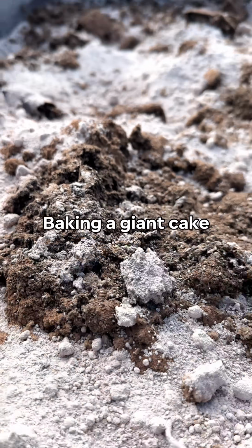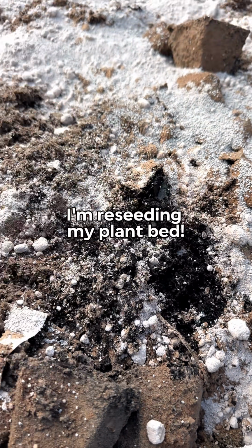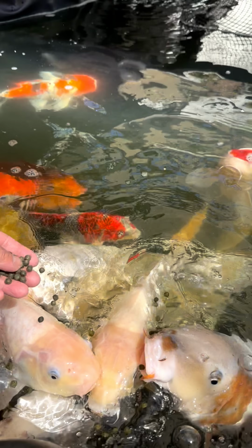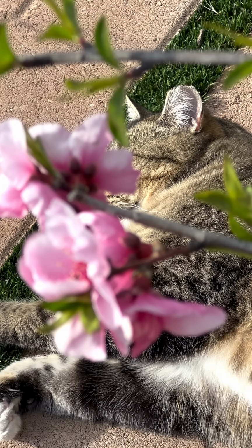Did I mention I baked this massive cake? Just kidding. I'm reseeding my plant bed, and you should too before you begin growing anything during spring. This koi pond hosts several wasabi plants in addition to several Japanese strawberries in a closed-loop aquaponic system. They're fed organic food, and the wastewaters turn into my legendary worm tea, which is highly beneficial for gardens.